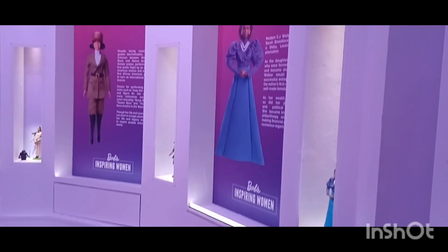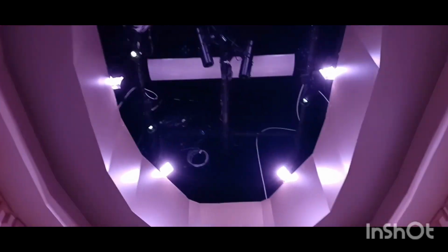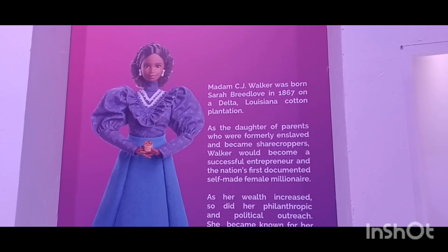Next to our ladies that started it all, we had the Hall of the Inspiring Women, starting off with Madam C.J. Walker, an African-American entrepreneur, philanthropist, and political and social activist. She was one of the very first self-made female millionaires.